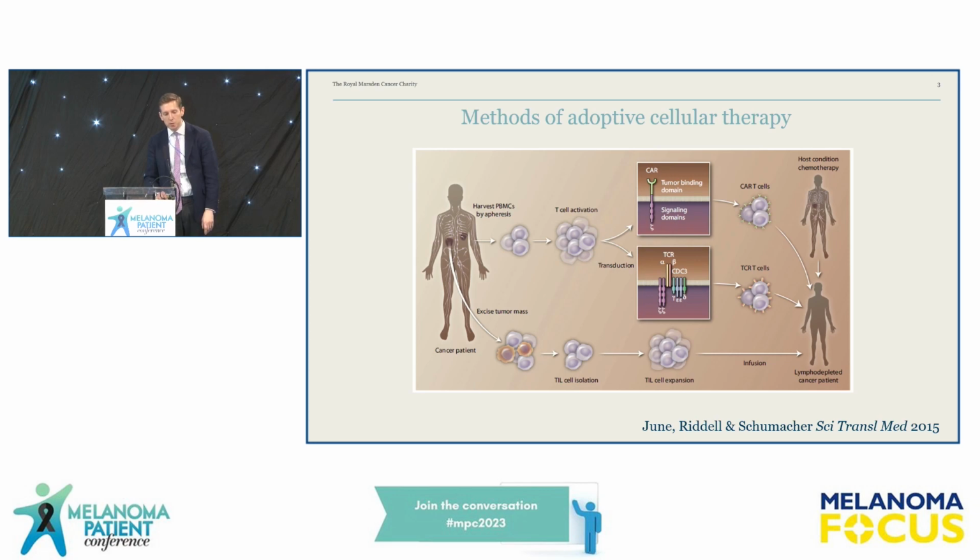The other two approaches above, T-cell receptor therapy or TCR therapy in the middle, or chimeric antigen receptor T-cell therapy, CAR T-cell therapy, that you might have read about, which has transformed some blood cancers and lymphoma, start with blood. They're slightly different. So we're going to focus on TILs, but finish by talking about some of the other approaches and how they may come to the fore in the future for melanoma patients and beyond.